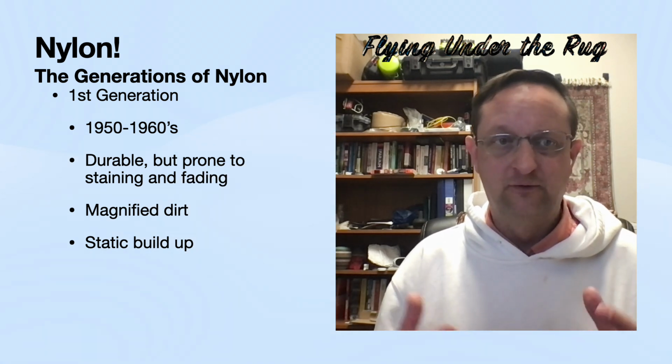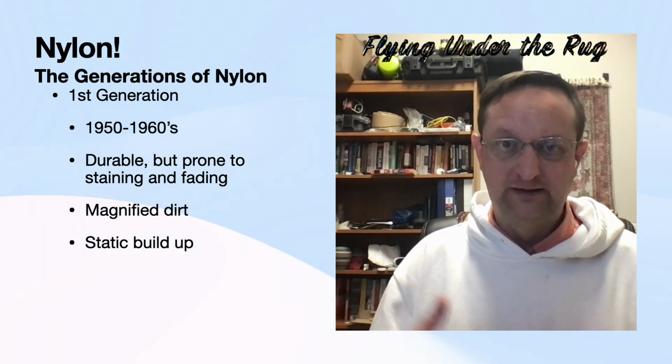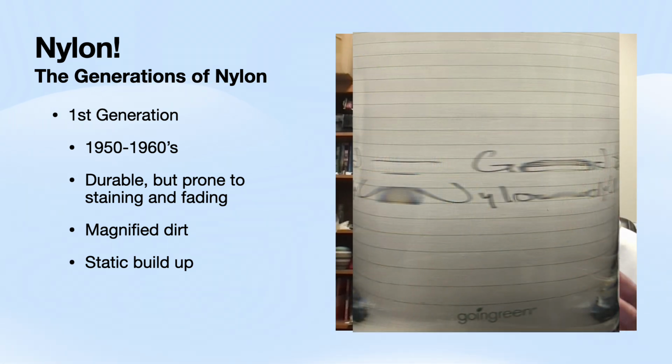Some of the problems, though. It is prone to staining and to fading because it would lose its color, or it would accept colors really easy, accept dyes really, really easily. It also magnified dirt. Now, you remember when we were talking about wool fibers. Wool hides dirt, but look at nylon. This is what a nylon fiber would do. It actually magnifies that dirt. It's clear, it's round, it's a tube, and it just magnified that dirt, made it look so much dirtier than it actually was. And it had a static buildup.